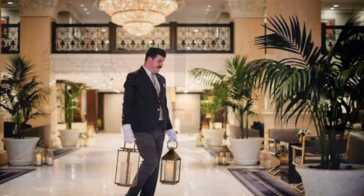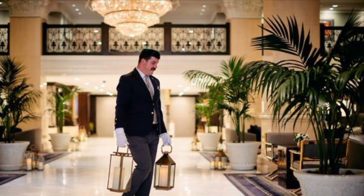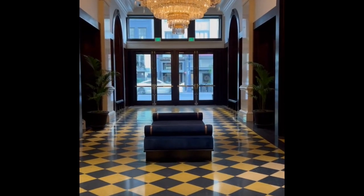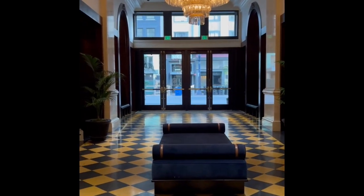One novel feature about the U.S. Grand Hotel is that the lobby itself gets a turndown service, and we've never seen this before. The concierge will put out candles and turn down the lights to make a more inviting and relaxing atmosphere for you.